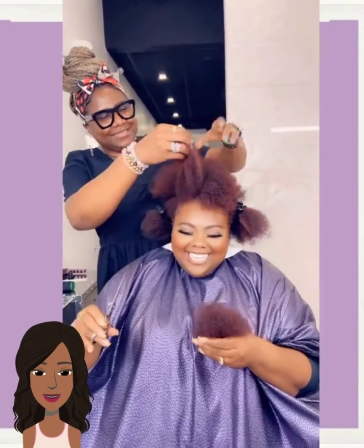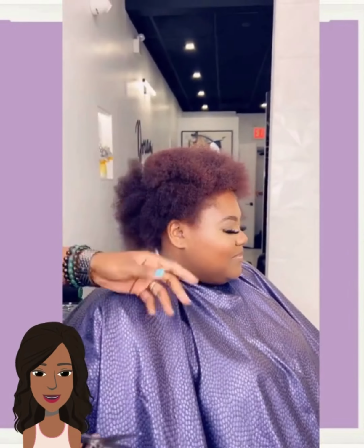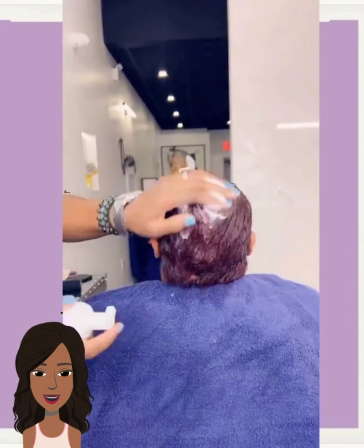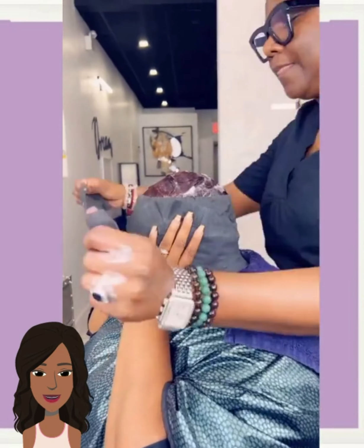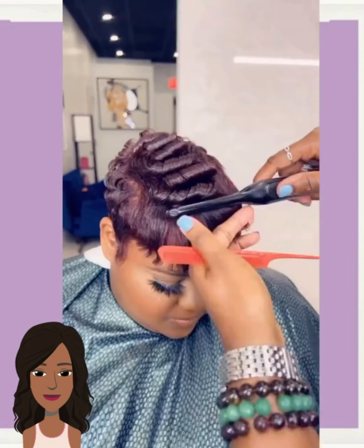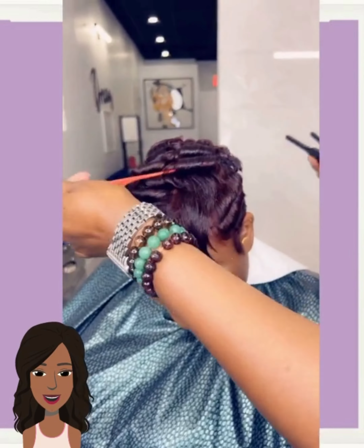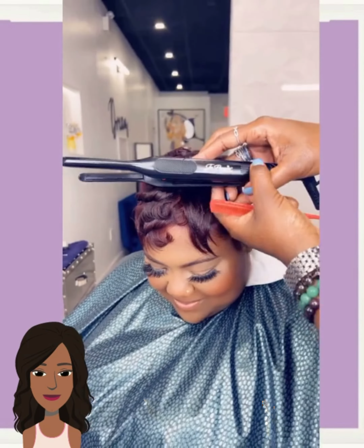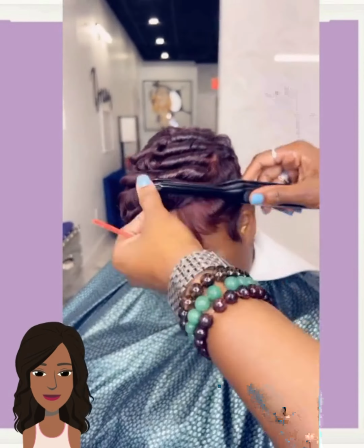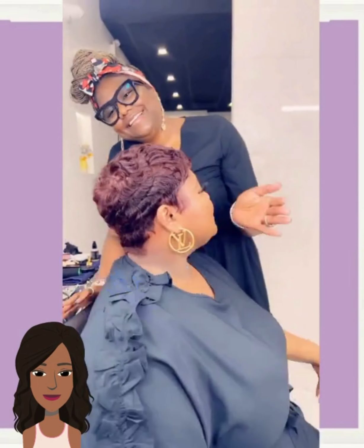And then we move into another hair transformation. Now, I hope she keeps that hair color because I really like this chestnut brown reddish shade she has going on. But the stylist chops the hair down into a pixie. And then mixes in some curls. So glad she kept that color. So pretty. Wow, she looks absolutely amazing.